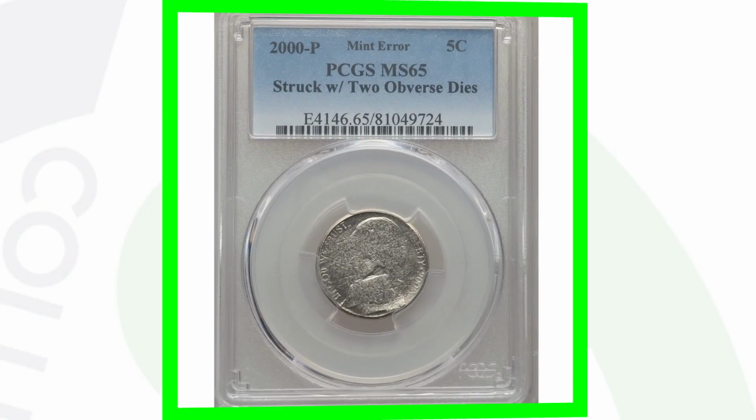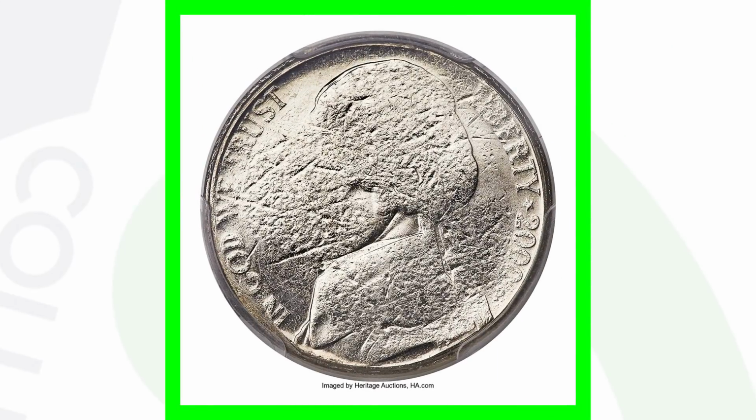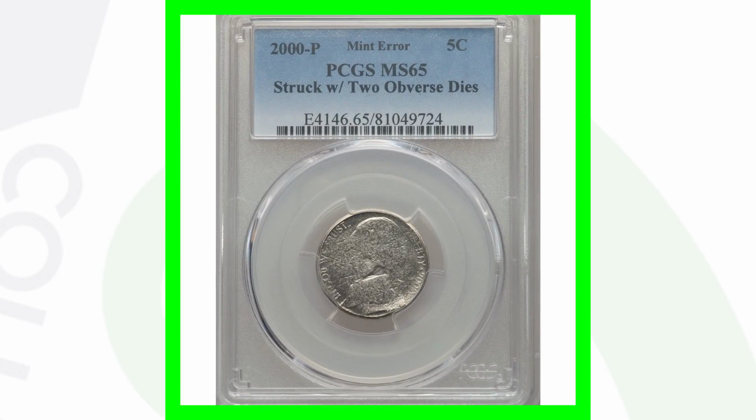Now here is a nickel from 2000. Now this is the P mint mark. It was struck with 2 obverse dies. Very famous coin here that sold for over $20,000. Here's one side of the coin. Here's the other side of the coin. You do not have a reverse design on this because it was struck with 2 obverse dies. So this coin, like I say, over $20,000, graded by PCGS at a mint state 65.